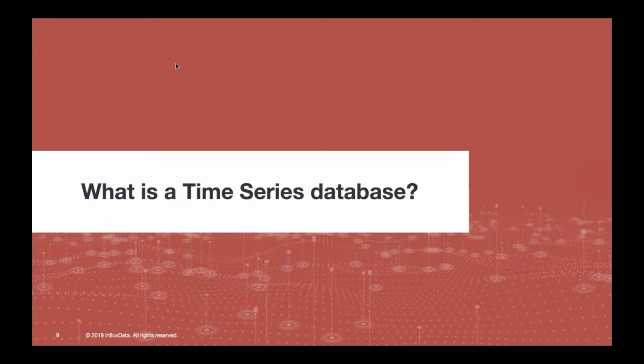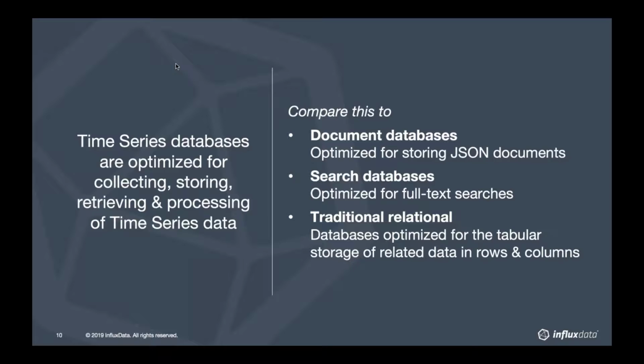So knowing about why time series is relevant and the different characteristics of a time series data set, what are the databases out there? Well, a time series database, as we've seen so far, needs to be optimized for collecting, storing, retrieving, processing the data, and also dealing with the life cycle of that data. And what do we have in the market?